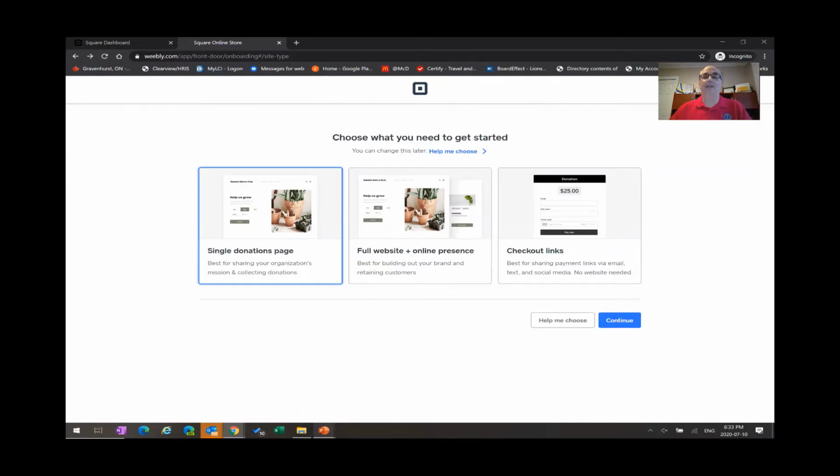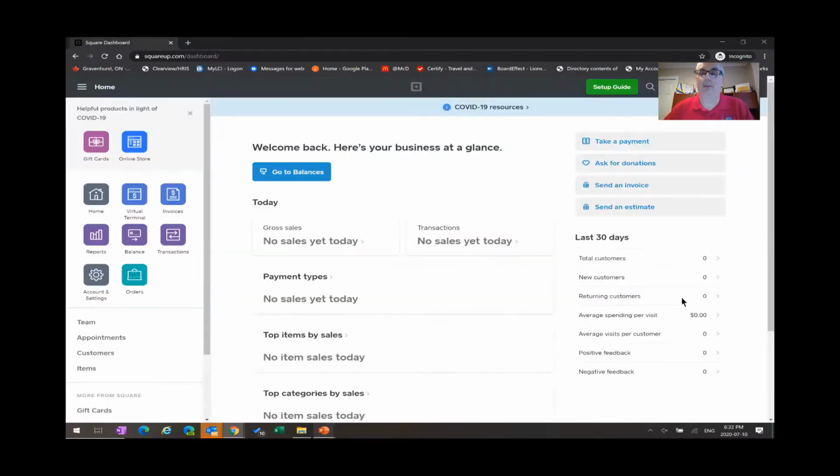You have an option for a single donations page, or you have another option to have a full website with an online presence, which may have a few features on it that you might want to pay for. But Square and the single donations page was absolutely free. And so I would recommend you just start off with the donations page, and you can always cascade and build up more onto it afterwards if you feel that you need a little bit more.